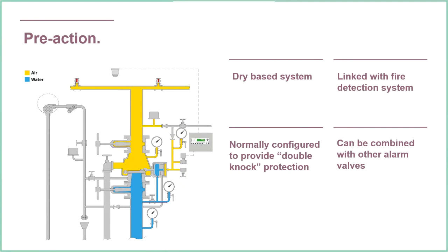Right, a pre-action system then. It's a dry-based system, so you can see we've got air in the pipes instead of water. But the alarm valve, the clack, is not triggered automatically. Again, if you can see on the diagram, we now have this kind of ram that's holding the alarm valve closed. So it is not just the drop in air pressure which is going to cause that to open.